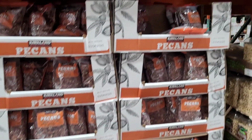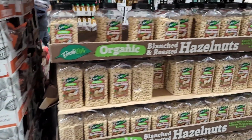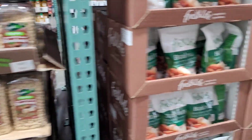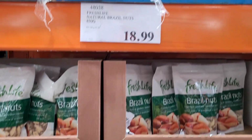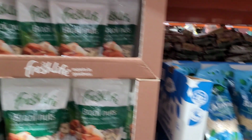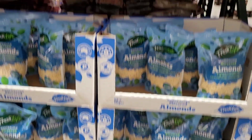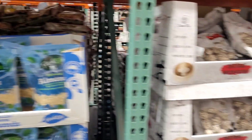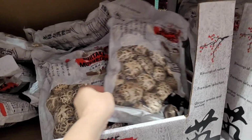This is the nuts section at Costco, and there were quite a few items that were very cheap. For example, the walnuts that you guys would have seen in the previous clip. It was 1.3 kilos for $19.99, which is really, really cheap for walnuts in my opinion. I believe Coles and Woolies sell walnuts for, I think, $28 a kilo. So the fact Costco sells a whole bag of 1.3 kilos for $19.99 is a pretty good deal.